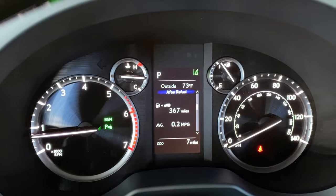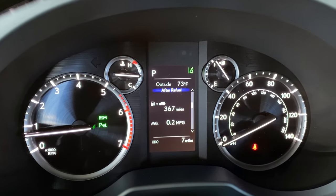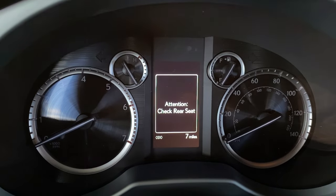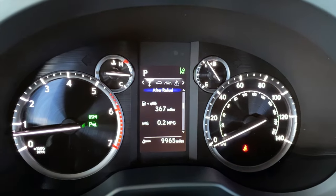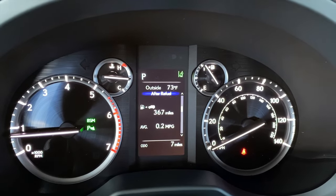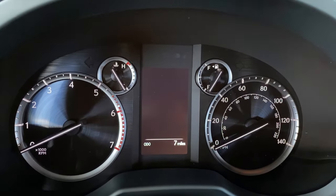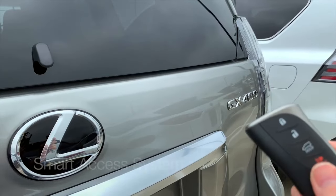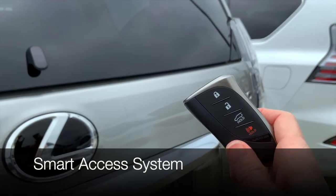If a rear passenger door has been opened, when you turn off the GX, you'll have a message to check the rear seat. However, if a rear passenger door has not been opened, you will not see the check rear seat message. Let's start with your smart access key.